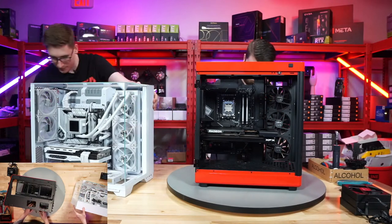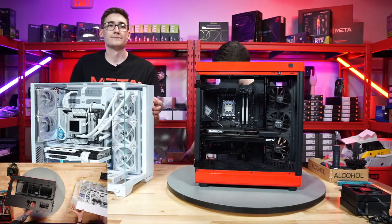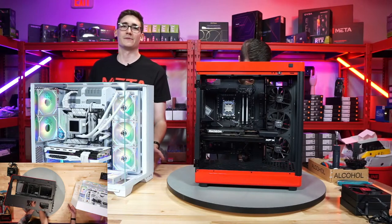Is that plugged in? Is your thing turned on down there? The motherboard light is on. There it goes. Oh, okay. Power button was just mad at me.